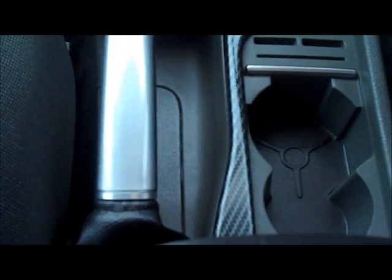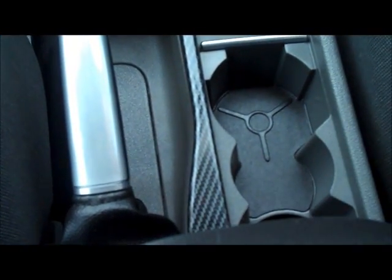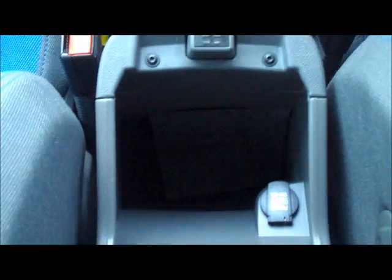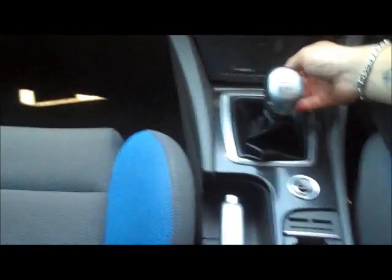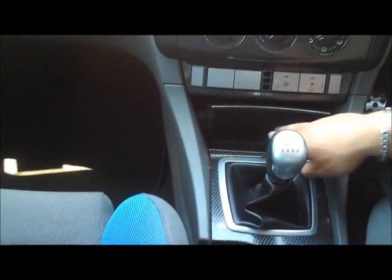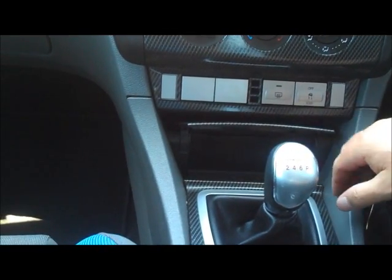You've got nice silver finish on the handbrake handle and also the gear knob there. Twin cup holders in the middle, and then a nice good size armrest which opens up to a decent size center console with a power outlet in there as well. Moving back through here, as you can see, there's also a good size storage compartment in front of the gear stick there as well.